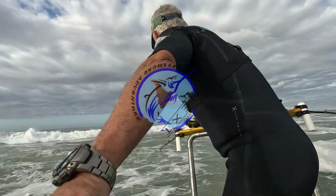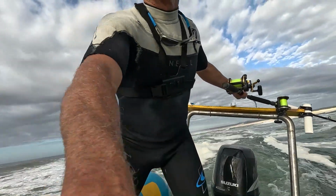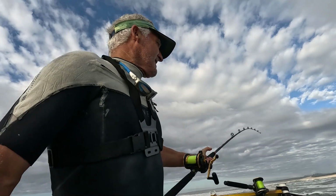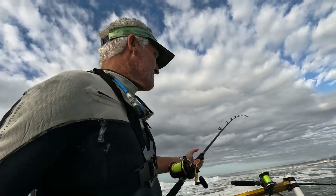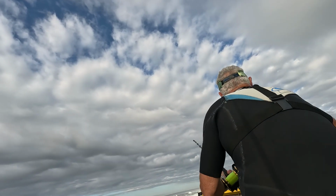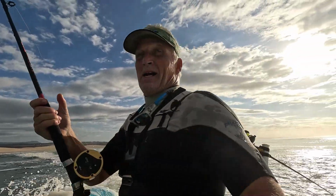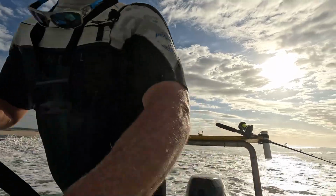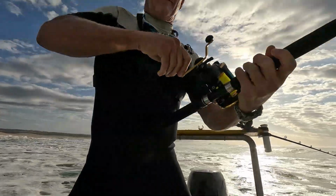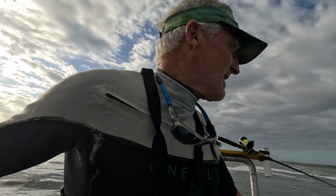We got one on. The problem now is we're in a pretty dangerous area. I'm sort of surrounded by surf here. One in. I've got to be super careful here. I'm right in the surf. And this current's taking me out, so got to be super careful here. And the swell's actually picking up, and I'm in a bad place here.